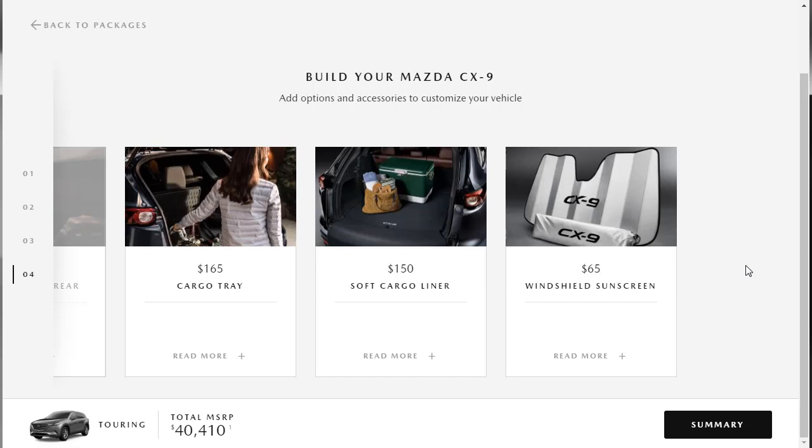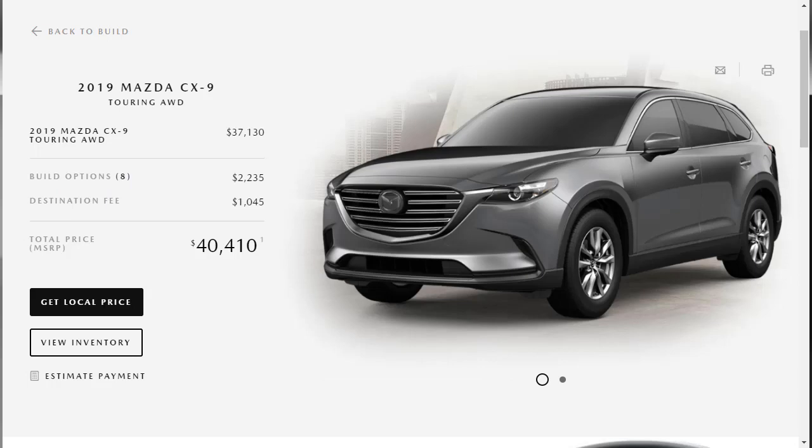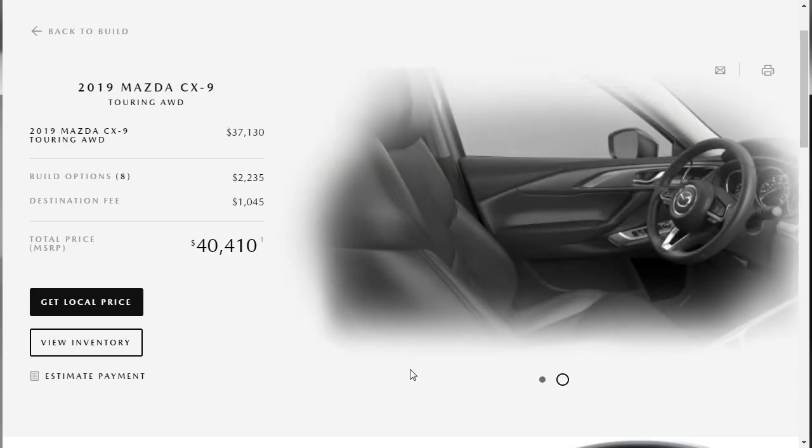All right, well, let's go to the summary then, since there is nothing else to be gotten. Well, there you go. $40,000 for this bad boy. 2019 Mazda CX-9 Touring all-wheel drive. Started life at $37,000. We added just over $2,200 in options, and now we're looking at $40K out the door, leather seats, and basically all the technology, the safety tech and all that you really want and need at the end of the day.